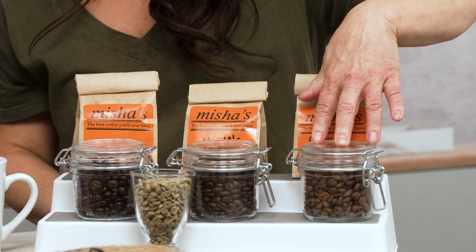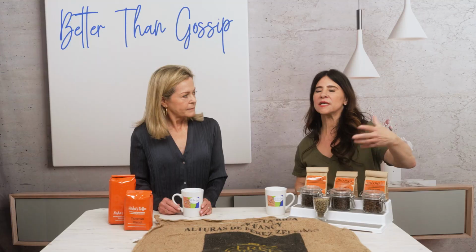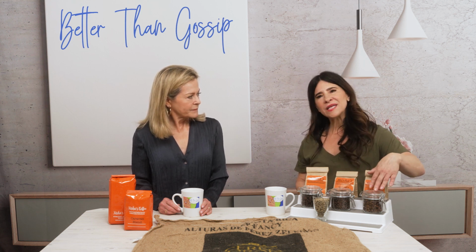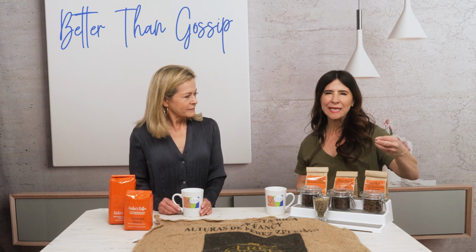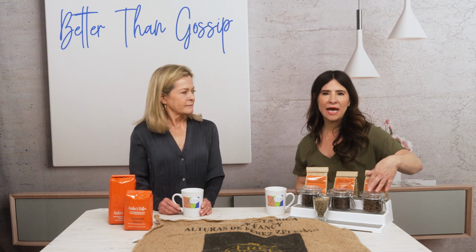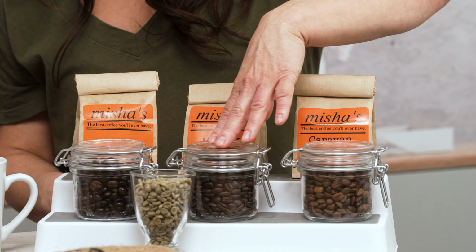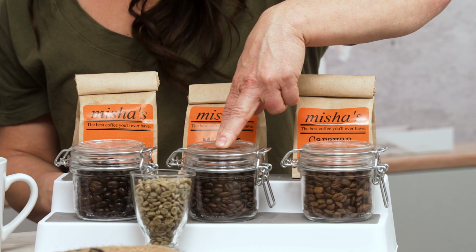It's roasted dark enough that the oils are coming to the surface, and so those flavor compounds are going to be there. It's delicious. Coffees that are too light tend to be sharply acidic. I'm personally not a fan of that, so I like this as my lightest roast. This in the middle here is what we use for espresso.